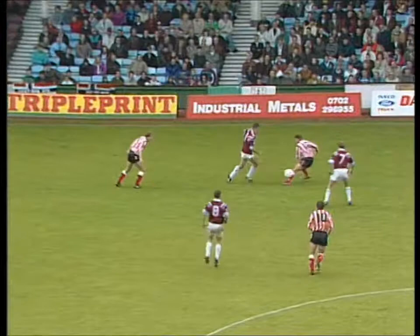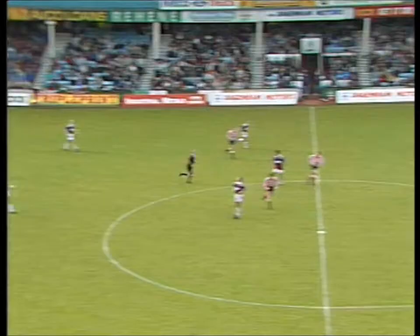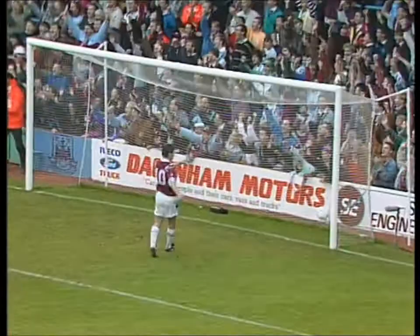Martin Allen in for Robson, little touch forward towards Clive Allen, dunked on the floor and wasn't too happy about it. Potts guiding that ball back to McClosco. In again, could be another one. Robson.